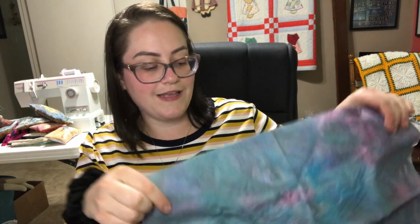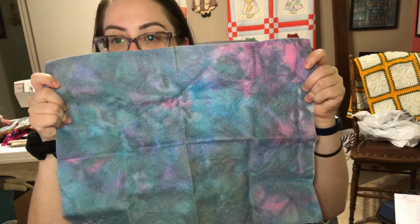This is another 16 count that I over dyed. And I called it Eden's Garden. Again, I need something for this. Look how pretty. Such a beautiful fabric.